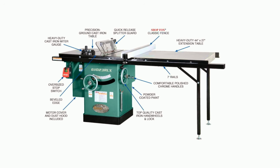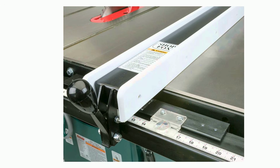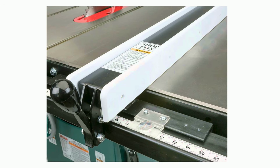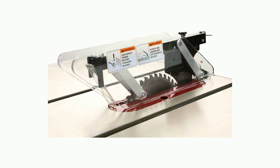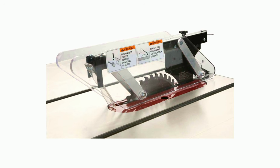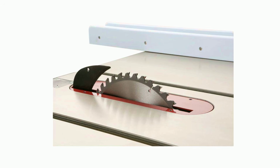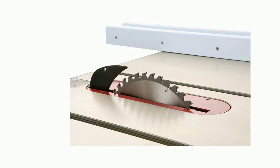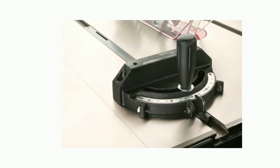Now, some users mentioned that the fence could be improved for better precision. Here's the thing though. If you're willing to invest a little extra time in fine-tuning your setup, this saw can deliver impressive results. This is perfect for you if you want a strong saw at a more accessible price point. Skip this one if absolute precision in the fence is a top priority for you. It's a great value overall.